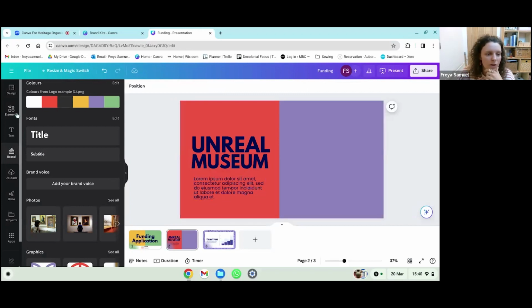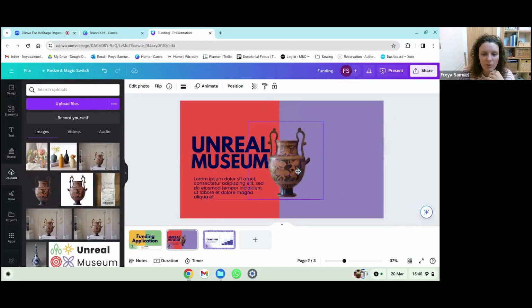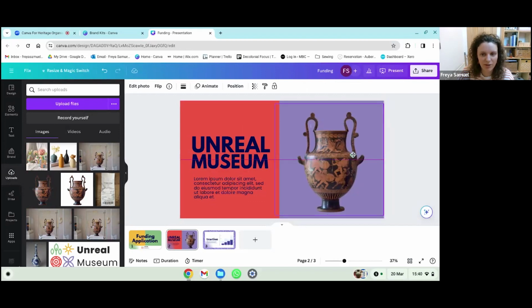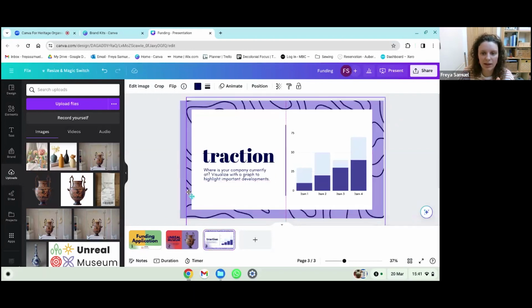We're going to bring in one of our lovely edited photos from earlier as well. So maybe that transparent PNG where we removed the background. That's going to look really cool. You can see this is a version of that picture where I didn't remove that annoying little blip in the middle, but you get the idea. So we're using our own photos on our presentation as well, all stored within uploads just on the side.